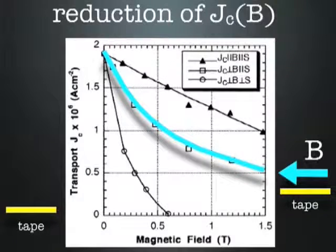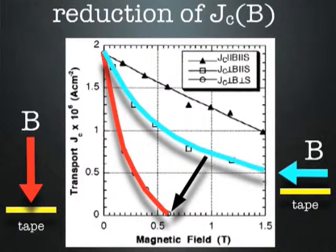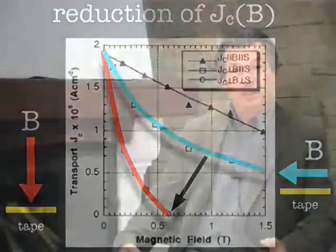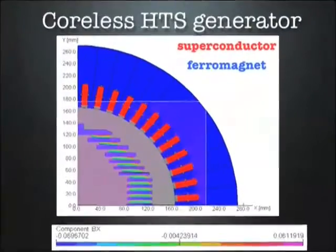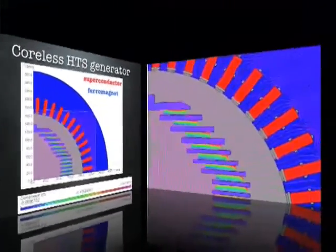HTS tapes have anisotropic properties. If the field is in the perpendicular direction to the broad face of the tape, then the critical field is much lower. This is a challenge, this is a problem, because the field in the machine will go where it wants to go. So the challenge for the designers is to force it to go in the direction which we want it to go. And that gives rise to a rather clever idea of using so-called flux diverters.